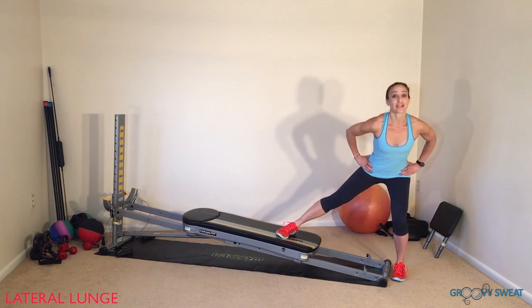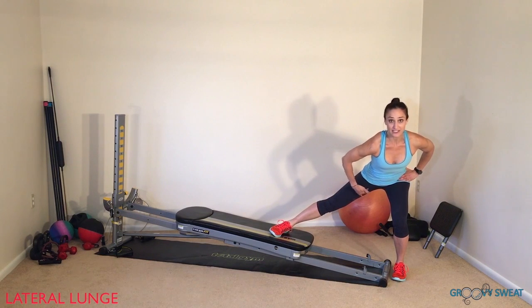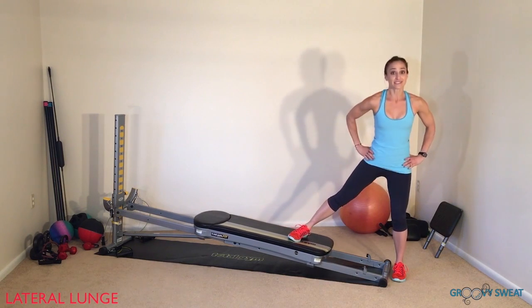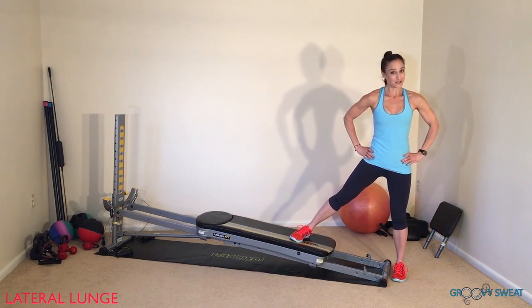As you go down into your lateral lunge, you'll keep that leg straight to feel the stretch and the activation of your inner thigh, and the other leg, you'll keep your nose, your knee, and your toe in the same alignment, and then stand up and activate your glutes and hamstrings.